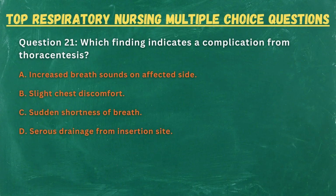Question 21. Which finding indicates a complication from thoracentesis? A. Increased breath sounds on affected side. B. Slight chest discomfort. C. Sudden shortness of breath. D. Serous drainage from insertion site.